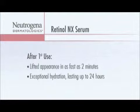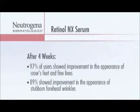These statistics are based on a double-blind study conducted by dermatologists, and these are what the dermatologists noted on patients. Point being, very, very quickly, you get that hydration, and you get that tingling feeling and that lifted appearance very quickly, and that's really because of the Tetrol E and the other products. And hydration this time of year is imperative. The climate here that we have, you notice a huge difference in your skin.